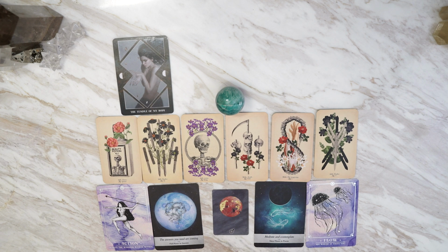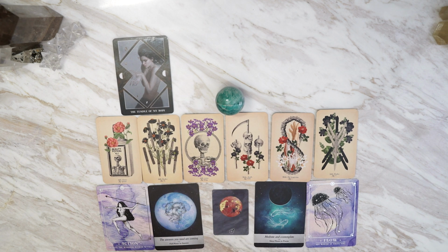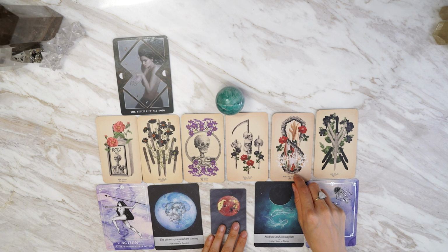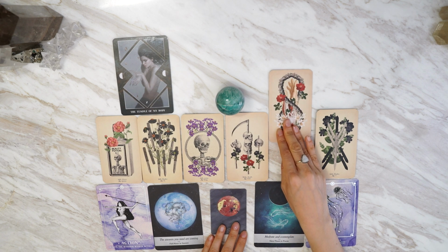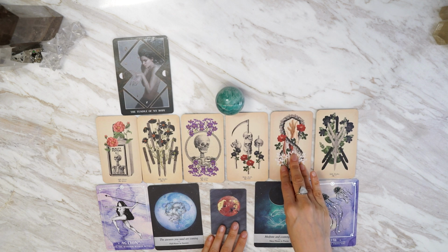Because the most important relationship we have definitely starts with us. So negative self-talk, all these things, you're cutting all of that. Or if you've been listening to other people's limiting beliefs, that is going to go bye-bye. At this time, you're going to be active, proactive, and really, really push forward with what you want to see manifest in your life, because this is my manifesting card, the Magician.